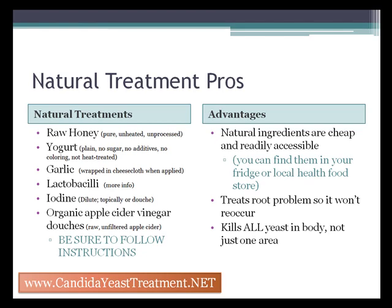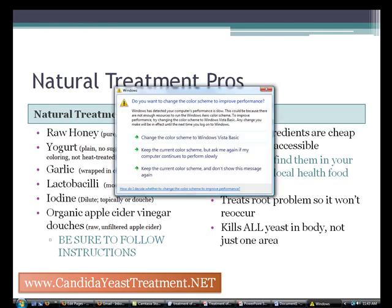Again, make sure that you know what you're doing and you hear our instructions. Lactobacilli, there's more info on that to come. Iodine, you'll want to dilute it, and you can use it either topically or in a douche form. Again, make sure you hear our instructions for that, as well as organic apple cider vinegar douches. You'll want raw, unfiltered, organic apple cider. Again, be sure to follow our instructions on all of these.